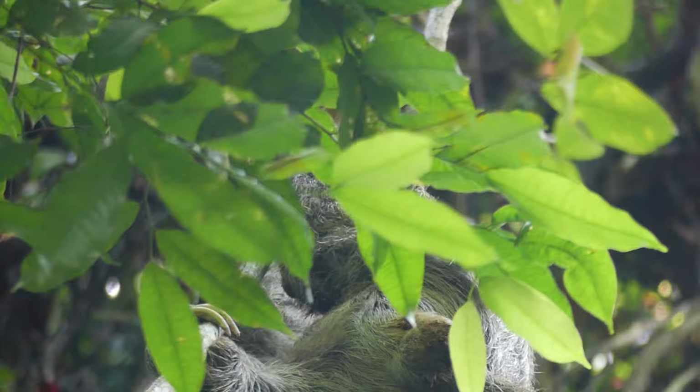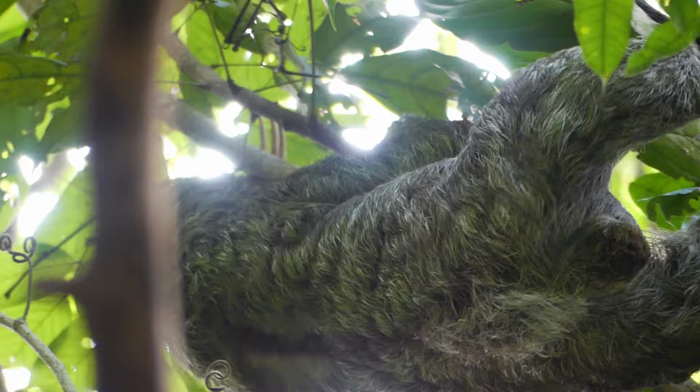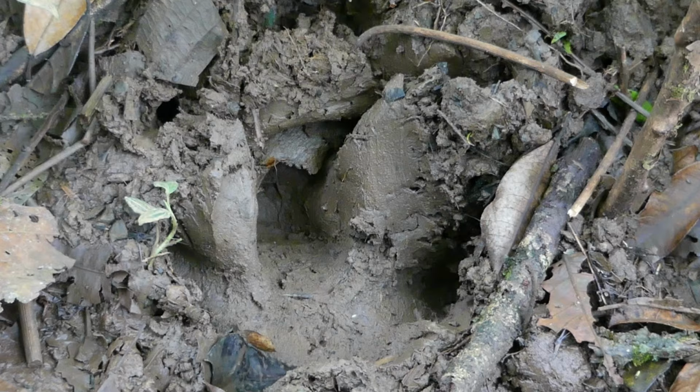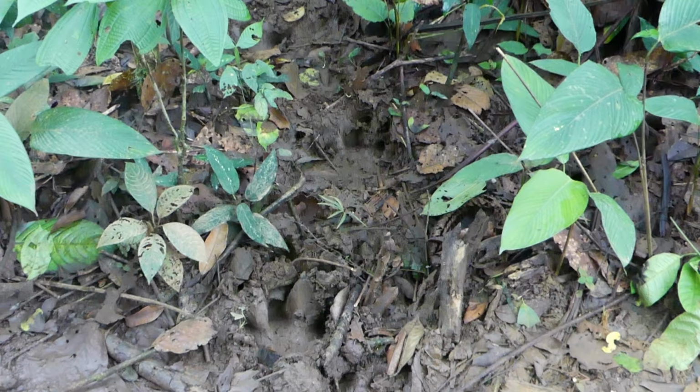Sometimes sloths might have a greenish color. This is caused by algae growing in the fur. These algae provide food to moth caterpillars. It's a small moth, said to be only found on sloths. Some animals might only be recognized by their footprints. In this case, Costa Rica's largest mammal, the Baird's tapir, made its way into the undergrowth.